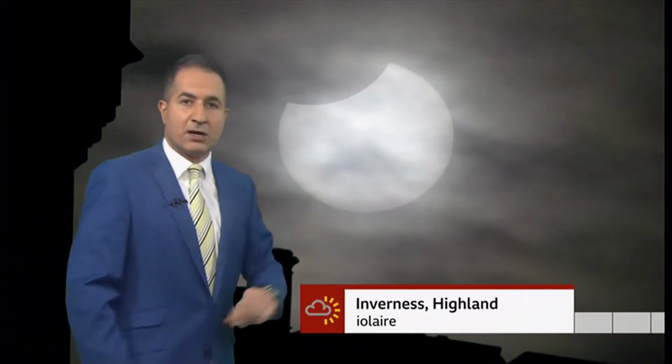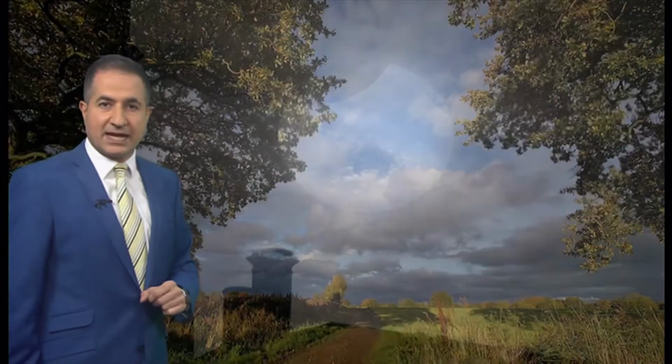This one taken in Staffordshire. The clouds there actually used as the filter. A great one here in Monmouthshire of an aeroplane just flying at the right time of capture there. And this darker, moodier one, obviously using a filter, shows the eclipse there in Inverness in the Highlands.